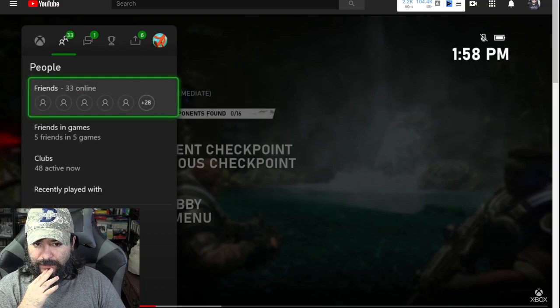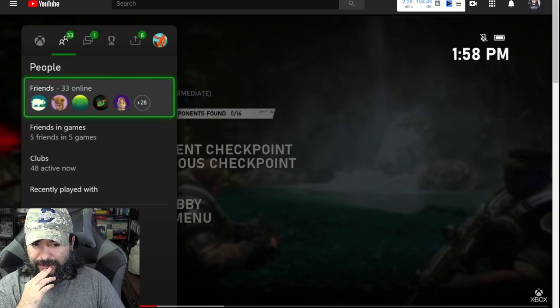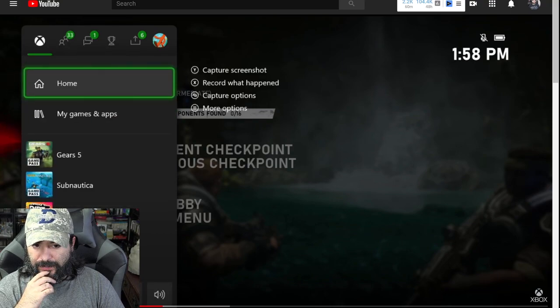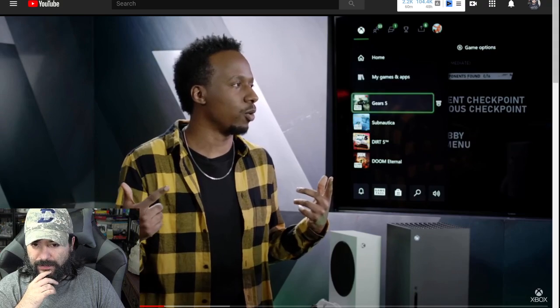So being able to quickly switch between your games and apps. So you can check in on your friends, your notifications, your friends list, your party chats, your messages, your achievements. And really just having all that at your fingertips without disrupting the game at all. I love it. Let's hit up another game. What do you want to play?